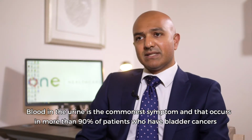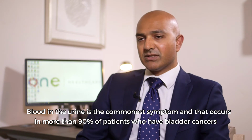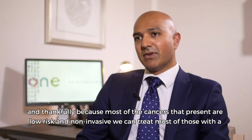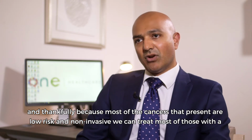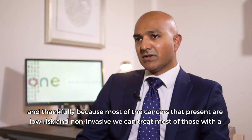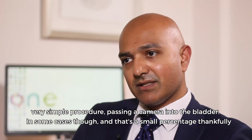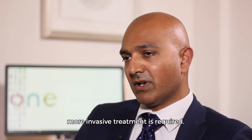Blood in the urine is the commonest symptom, and that occurs in more than 90% of patients who have bladder cancers. And thankfully, because most of the cancers that present are low risk and non-invasive, we can treat most of those with a very simple procedure, passing a camera into the bladder. In some cases though, and that's a smaller percentage thankfully, more invasive treatment is required.